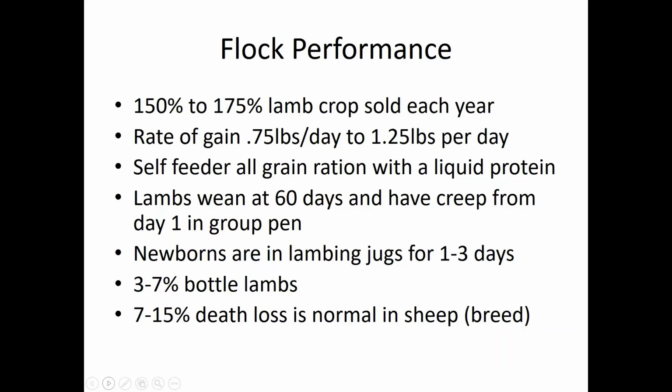Our death loss is probably about 7 to 15% in our commercial flock. That's pretty much across the board from newborns all the way up to the older ones. I'd say we probably hold closer to that 7 to 10% on average around here. It varies on your breed and where you're at and the different conditions that you have.